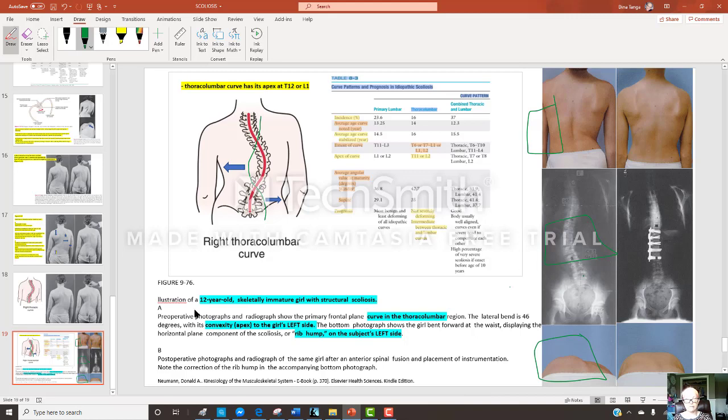12 years old, you can see thoracolumbar was noted around 14. So hers is pretty notable at 14. And this is post-operatively, like pictures. Pretty good. Still see some deformities here, but the curvature is definitely better. Most definitely better.